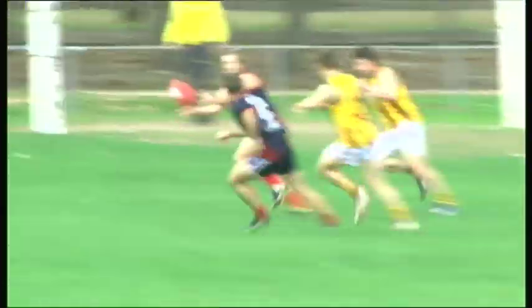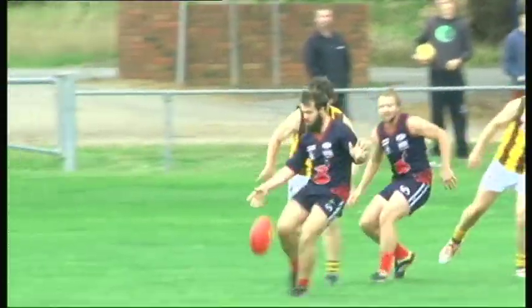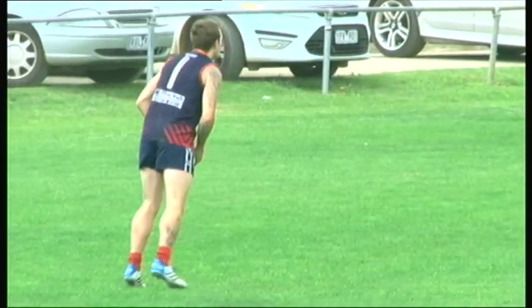Lead-up player gets over the top, ends up with Rickett. Rickett goes back to Glenhill. Oh, short kick, 25 metres back, but it's a good kick that found Phillips. So Phillips now with the ball.